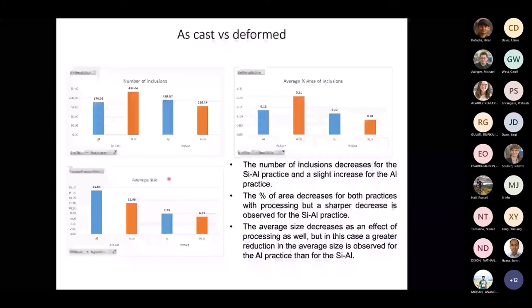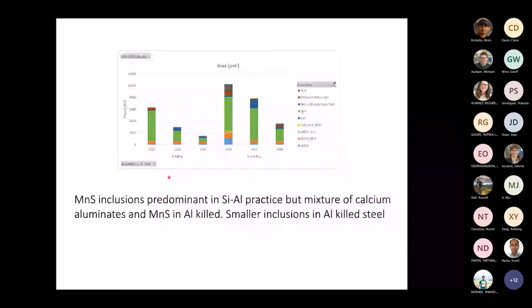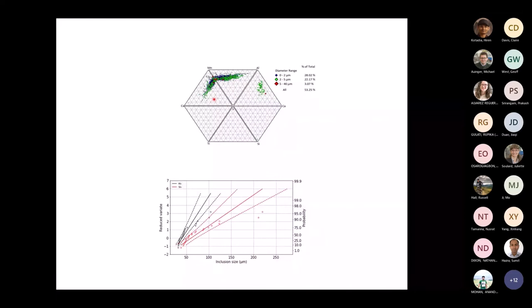And again, looking at the type of inclusion, so manganese sulfide, as you might expect, very predominant in silicon aluminium killed steels, but a slightly different mixture of inclusions in the aluminium killed, and tend to be smaller inclusions when you use aluminium to deoxidize rather than silicon aluminium. And we also carried out some really nice work with NPL up in Teesside to characterize these inclusions and end up with these ternary projections for each particular case, where you could see nicely, visually, the number and the chemistry of inclusions within a particular deoxidation route. We also carried out some fairly simple but quite interesting analysis using statistics of extremes to try and understand what the likelihood of finding an inclusion of a certain size might be, given the data that we collected.